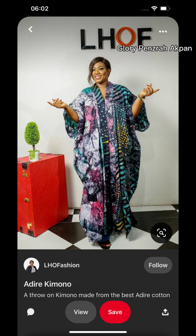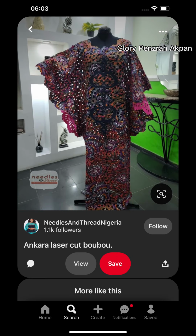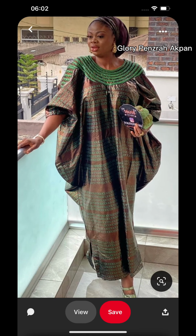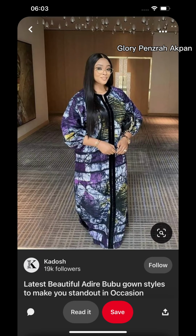Make a screenshot of any design that touches you, any design you like, then do not copy. Tweak the design somehow. Add your own touch to it, your own magical touch, and make it for your customers and cash out.